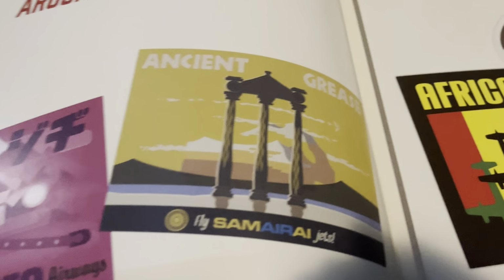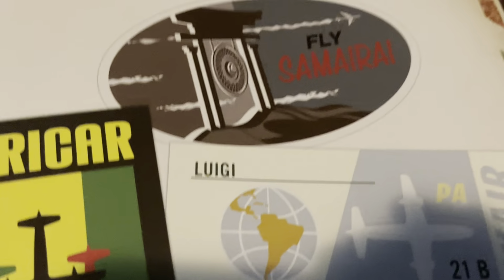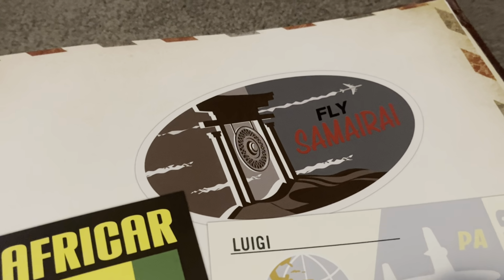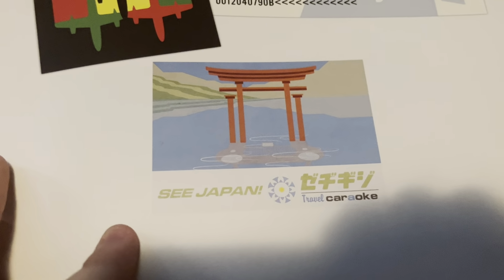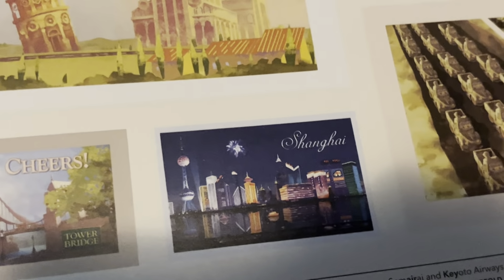Kyoto. Got ancient Greece. Tahiti. Samurai. This is not a place, but an airline, I believe. Africar. Here's another Luigi. I guess this is a plane ticket. See Japan, travel karaoke. Paris, Italy. Got all the places you visited in Cars 2, basically. There's Leaning Tower of Pizza. Cheers from the Tower Bridge. There's Shanghai. Didn't visit there, actually.